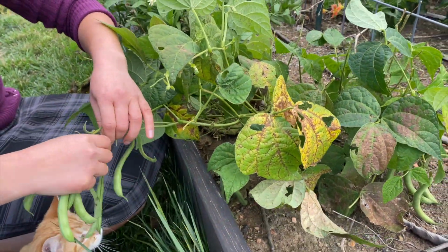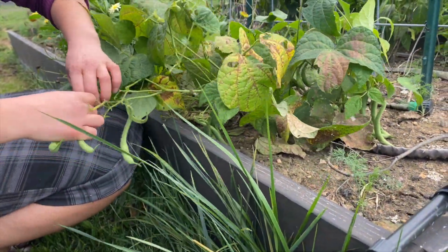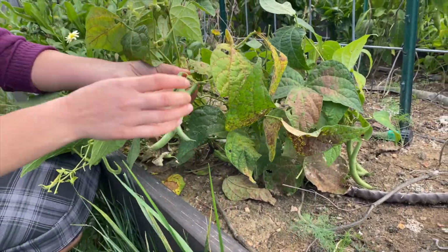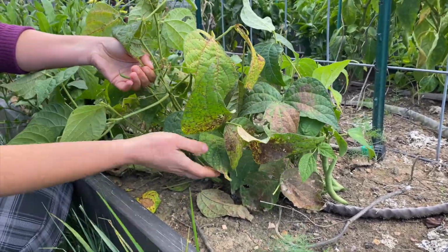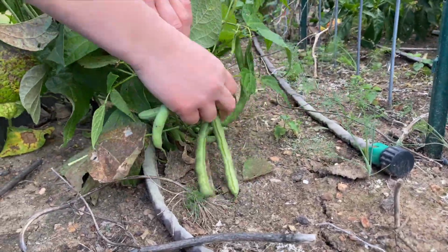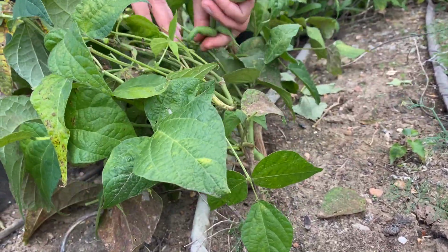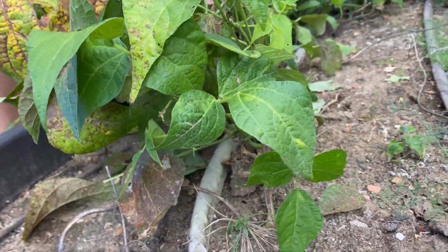Oh, you coming to help me? Of course you wanna help. Ooh, this looks really good too. This way and on this side. Way more than what I was expecting.